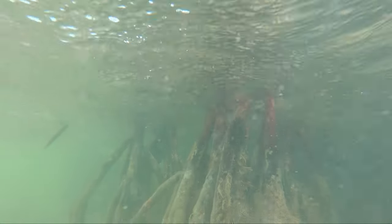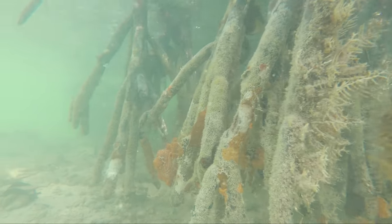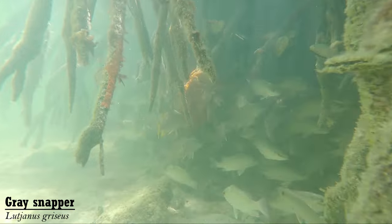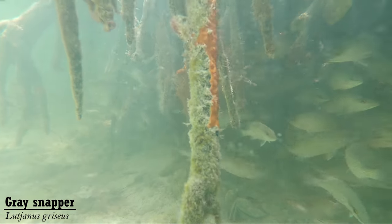Mangroves are really important for preventing erosion and protecting our shores from the impacts of hurricanes, but they also provide really important nursery habitats for juvenile fish, protecting them from predators.